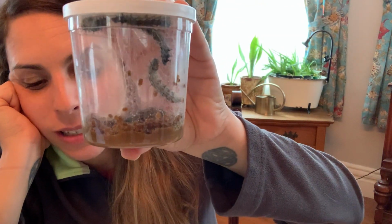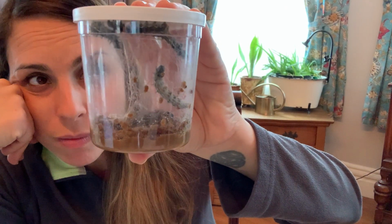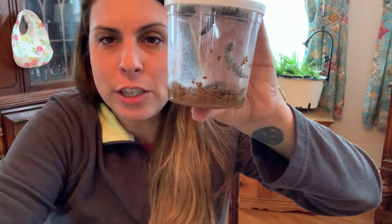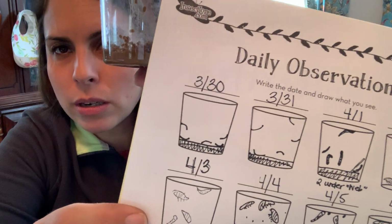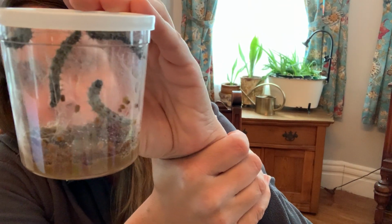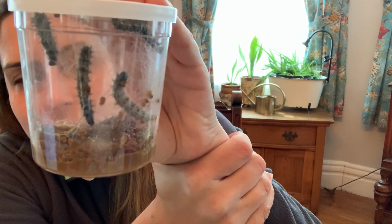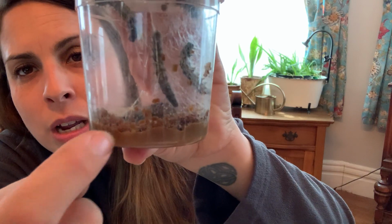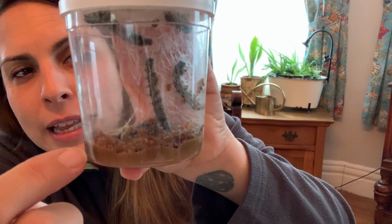When I received these on March 30th, so from today, that was 9 days ago, they were little. They were really tiny. When I was making my observations, you could see I drew them like little teeny tiny little marks. As they've gotten bigger, I've been able to notice their color, the spikes on their backs, their little legs. I've even seen their little mouths noshing on all this food down here. This would be like moisture food, so there's like food and water in there.